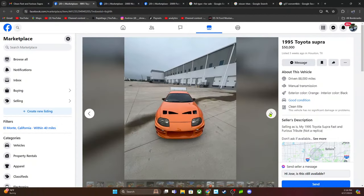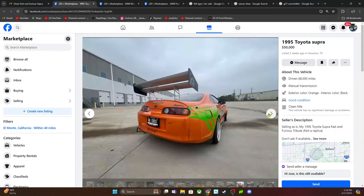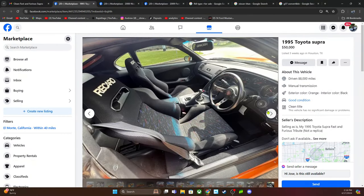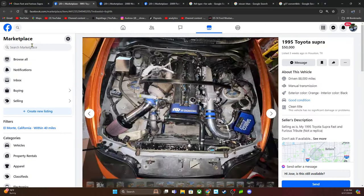How much does he want? $50,000. I mean, it's not bad, but it does have this wide body kit on it though. Does the Fast and the Furious Supra from the movie have a wide body kit or no? Oh, he's got confettis. Nice. I need to get mine repaired. Nice confettis. Does it have it in the movie? Dirty Supra. Yeah, the interior, this doesn't look right. If you're going to build a car like this, dude, at least pull your engine and paint the interior.